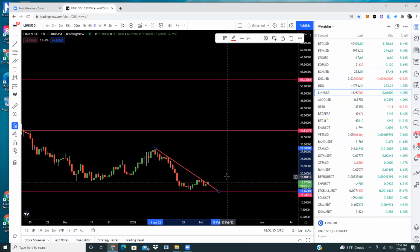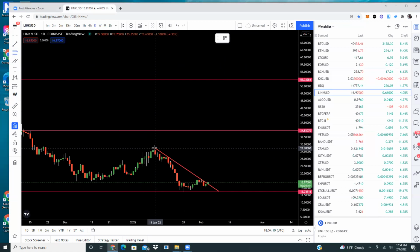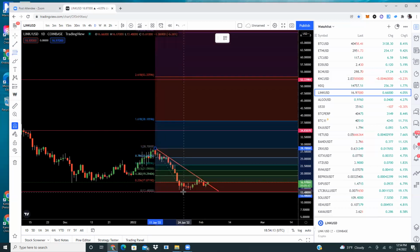Okay, so that's what I see. Now, this would be the trend that I'm trading in. Even if it's in a downtrend, even with the volume that's coming in, I could still find an area of profit even in a downtrend. So we were in this downtrend on Chainlink.